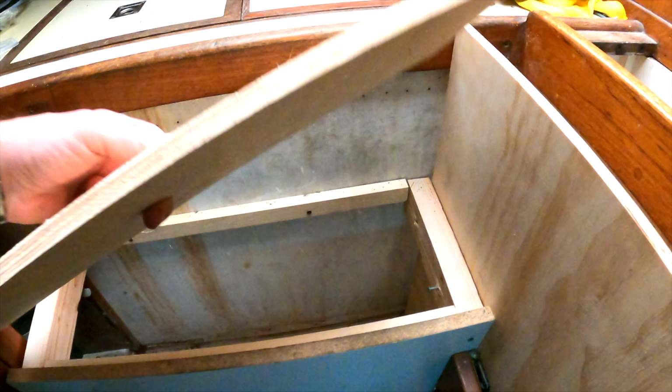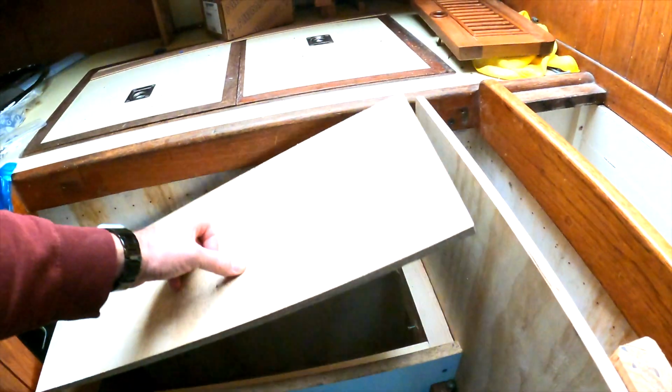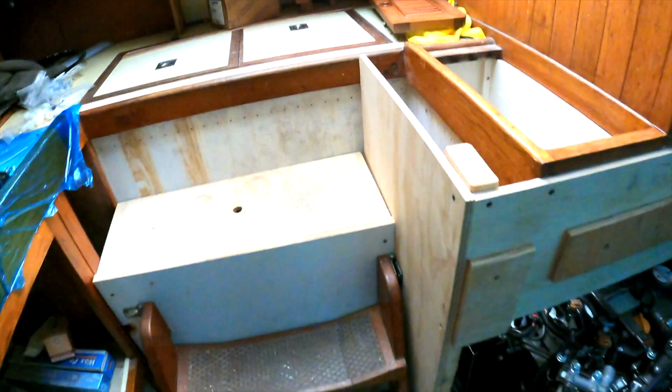I'm gonna put a start battery down in there and a garbage can probably. So that's gonna work out really, really nice.